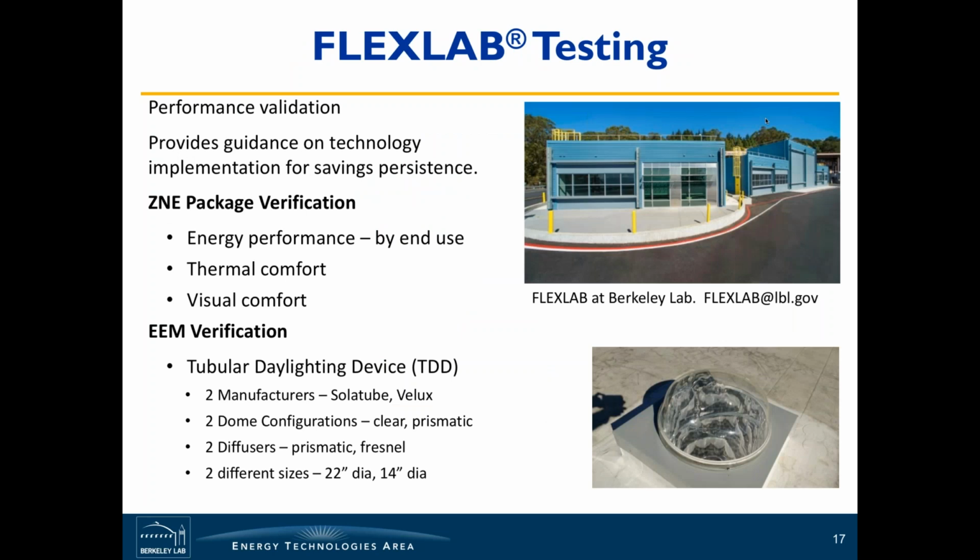To complement the rest of the project, in some cases, we decided to do some validation of the performance of both the tool, the CBES tool, and one or more of the technologies that we were focused on. We wanted to do this to be able to validate, is the tool doing a good job of estimating the energy performance and other characteristics, but also in the case of technology that we selected, the tubular daylighting device, we knew that it perhaps wasn't as well represented in the simulation software as we would have liked, so we wanted some real measurement data to understand did the tool represent it well enough for daylight distribution and also representing the reduction in lighting energy use.